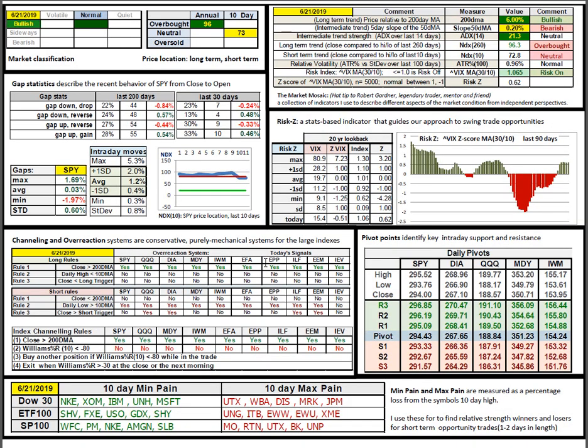No signals in channeling and overreaction. The usual suspects in the 10-day max pain. I like looking at these as buying value on sale. We've seen those names before: United Tech, Walgreens, Disney. Those were the ones that were below their 4-month moving average back in the BMR chart. And so there's possibilities of buying quality on sale down there. The min pains, I don't usually talk about them much because I usually like looking for value baked into the cake. But these turn out to be the ones that are relative strength leaders.